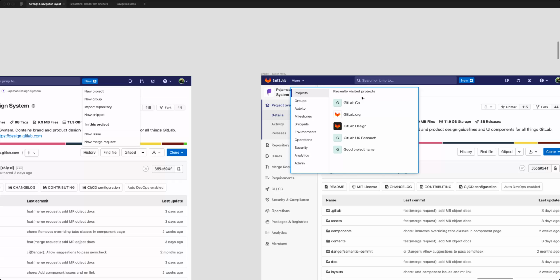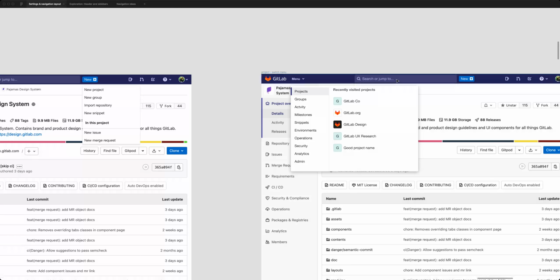Currently, the space is there at the moment, and it surfaces the frequently visited projects. But the hypothesis I have here is that surfacing recently visited will prove more valuable to people, and removing the search here would force people to jump to this search to search for a project or a group or whatever they may need, which reinforces the idea of a global search.